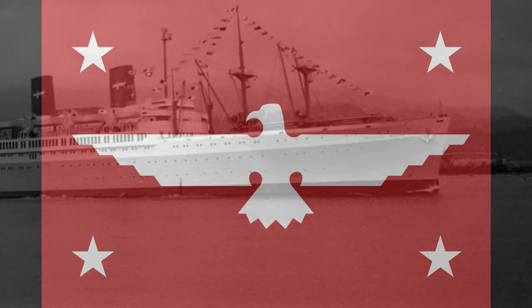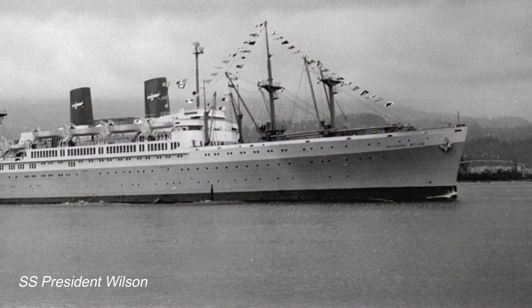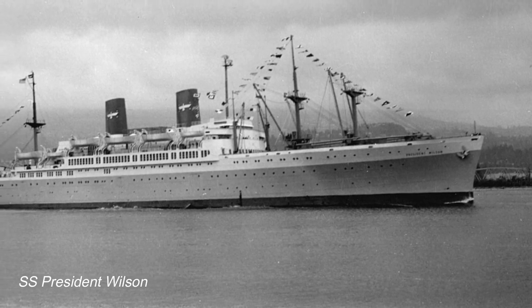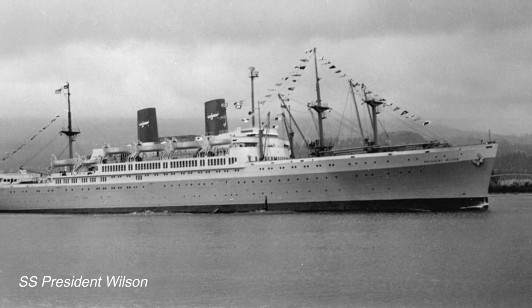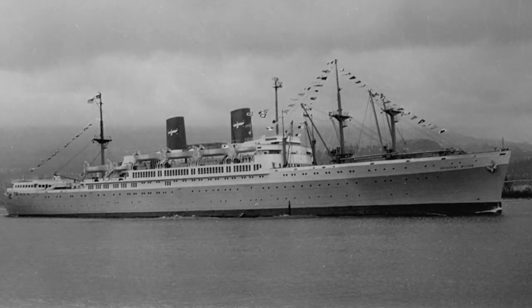The empty space was eventually filled by two P2 type trueships under construction at the end of the war. They were finished off as 15,000 ton luxury liners in 1947 and 1948. The SS President Cleveland and SS President Wilson would carry the APL flag on the same route for the next 25 years.